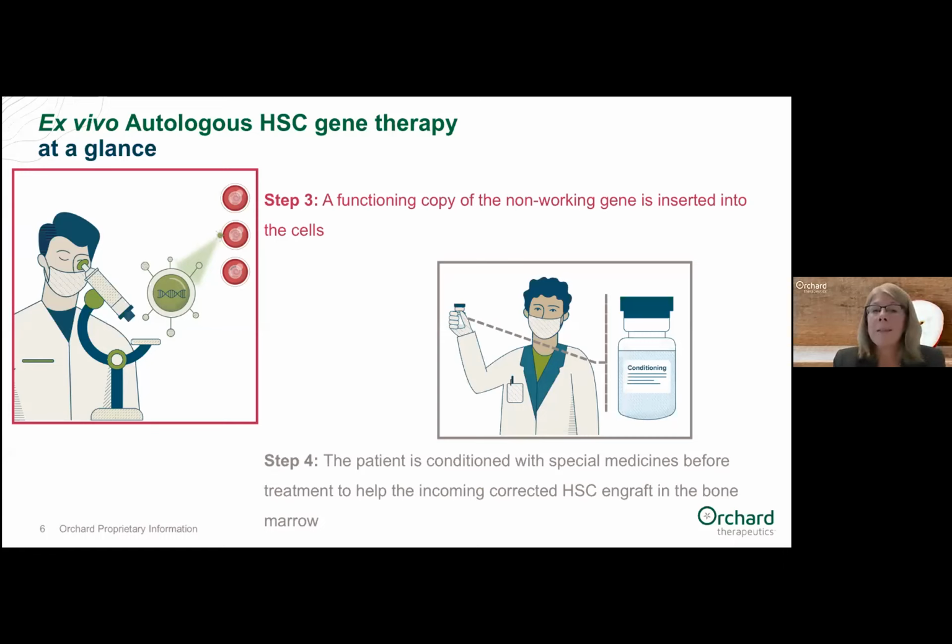Once the modified cells are received back at the treatment center, that's when the patient can come back in and undergo a conditioning. Conditioning medicines create room in the bone marrow for the gene modified cells to engraft and grow.